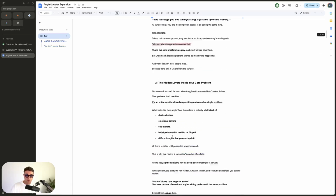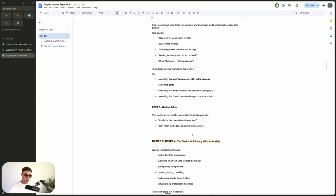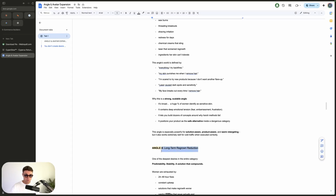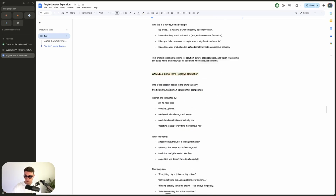But if we come all the way back up to the start of the document where I mention the noob mindset and why most product tests fail, it is simply because they either don't get deep enough into their angles and they're trying to speak to everyone with very generic messaging, or they're only testing one of these angles. So maybe they just go for the angle of long-term regrowth reduction, but they don't test the PCOS facial hair angle, which is potentially the angle that's going to unlock the most amount of scale. But because they've not tested it, the product test is over, the angle that they tested has failed, and they consider it a failed test. So this is why it's important that before you actually start writing your scripts, you're almost building a visual map in your mind of different ways that you can approach things to come in and penetrate this market.